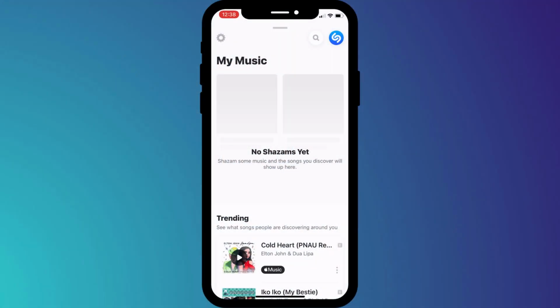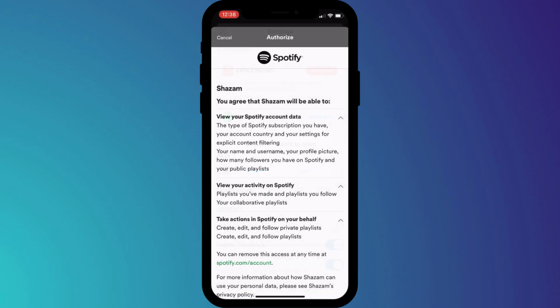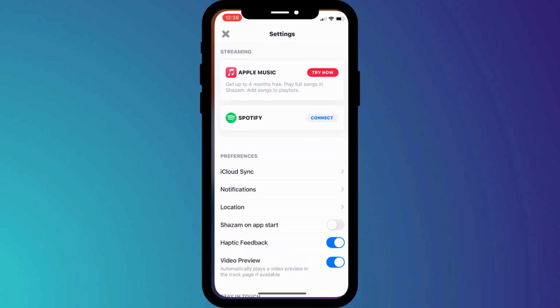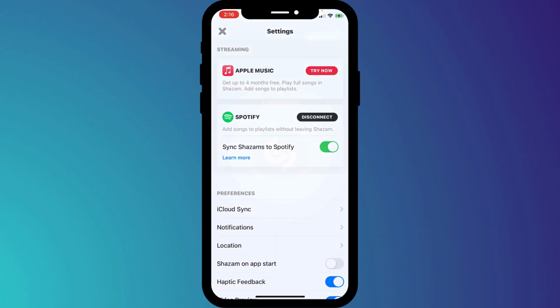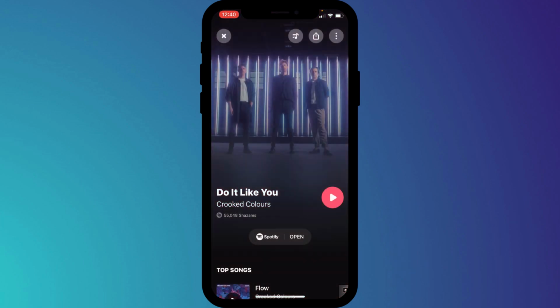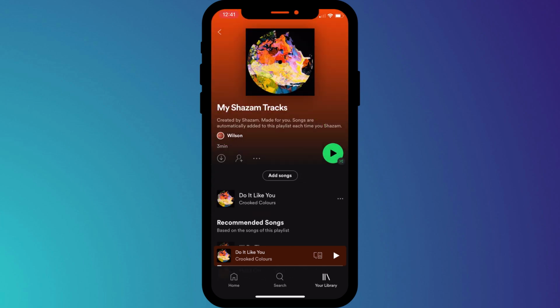Shazam is an excellent app for discovering new music when you're out and about, but did you know if you go into Shazam settings, you can link directly to your Spotify account? Simply click on Connect and authorize the connection. You can also sync Shazam with your Spotify, which will create a Spotify playlist of all the songs you find using Shazam. So now when I find a new song using Shazam, I can open it in Spotify, and if I go to my library, there it is in my Shazam playlist.